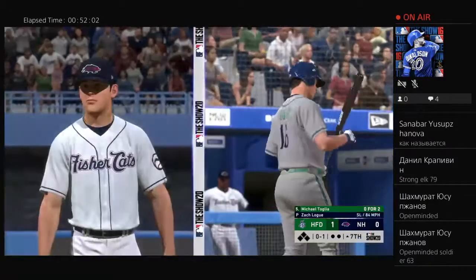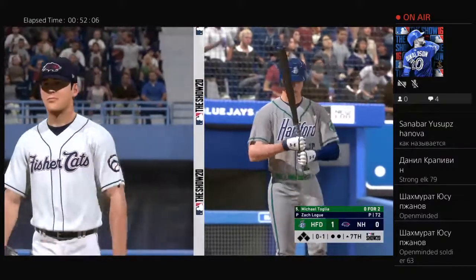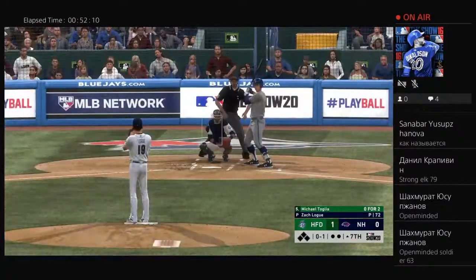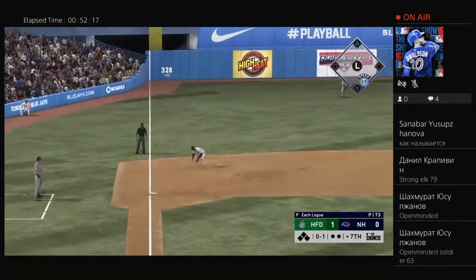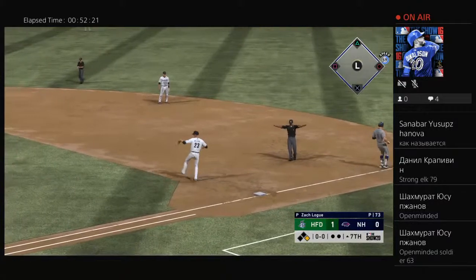Now a slider, and he gets ahead of him here, 0-1. Hey, this guy's been throwing a gem so far. We're moving later into this game, and he's right at about league average for first pitch strikes. Hit hard down the line. A dive, and oh, he can't hang on. Throw will be well late as he reaches it first.